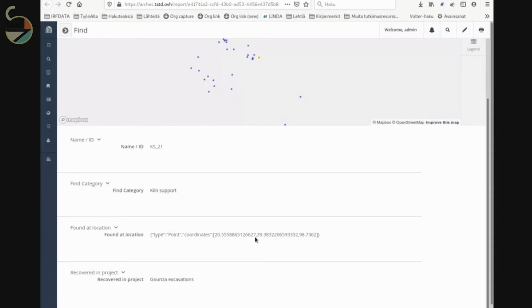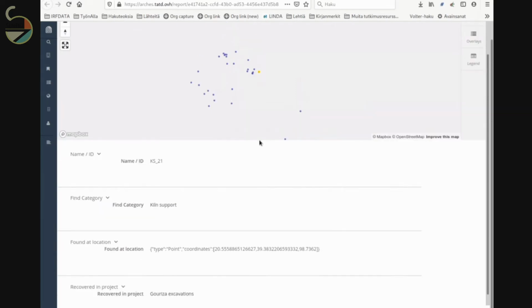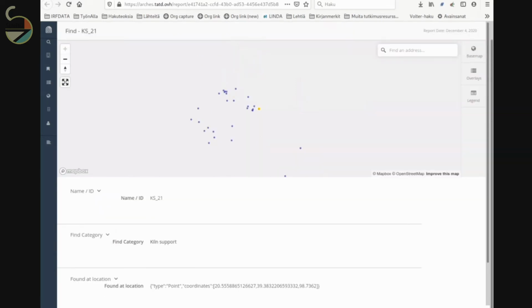find documentation, but the problem was that it wasn't in this latitude longitude coordinate system. It was in the local Universal Transverse Mercator system. So I actually had to transform the coordinates to another coordinate system before I could import the data. This is also something that is a bit problematic if you want to use it for data. And here is the project name. This is the recovered in project. All these are created using the CRM scheme, which I can, for example, show.